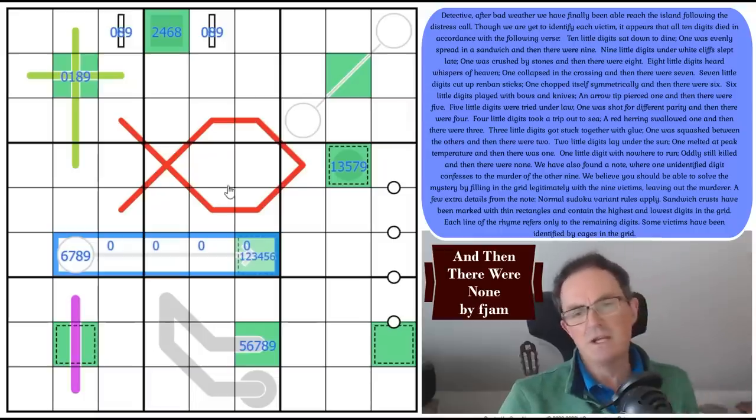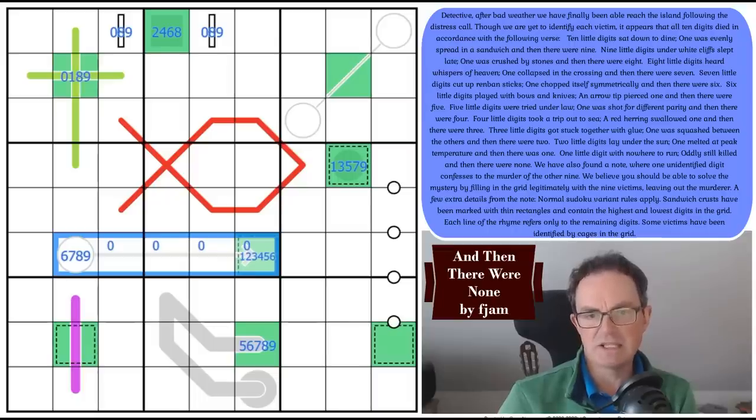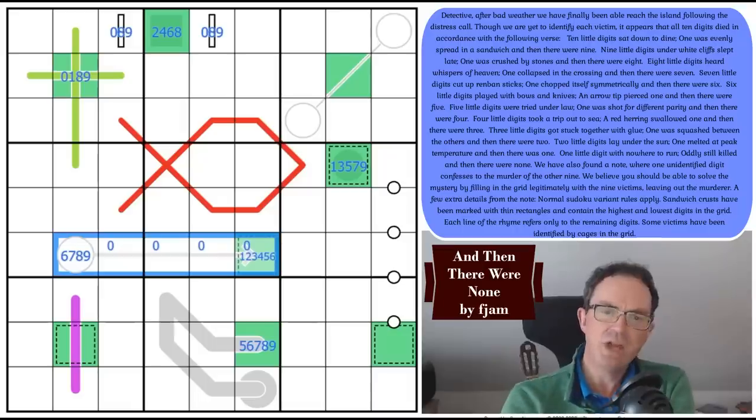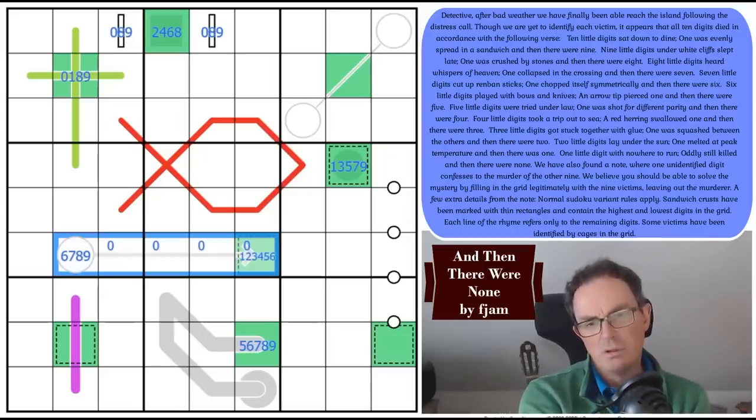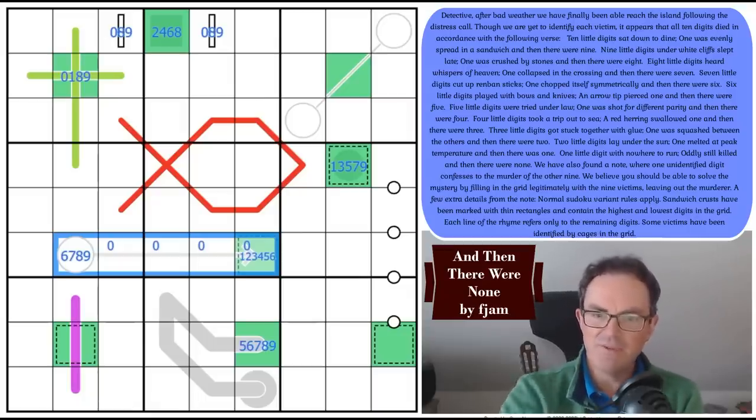One was shot for different parity. So does that imply that by the time you get to the fifth part of the rhyme, by the time you eliminate digits 10, 9, 8, 7, 6 from the piece, the five digits you've got left at that point are four of one parity and one of another? That is how I read that. One was shot for different parity. If you've got five digits to pick from, if you had two odds and three evens, why would you be shooting? How would you decide which one you were shooting? I think that feels like you've got four of one parity and one of the other parity.